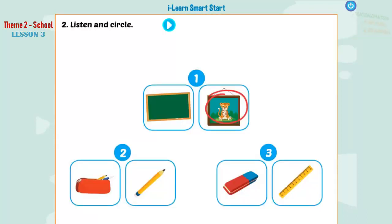B. 2. Listen and circle. Look at the pictures. Listen. There is one example. 1. Tom, is it a board? No, it isn't, Alfie. So what is it? It's a picture. Can you see the circle? This is an example. Now listen and circle.